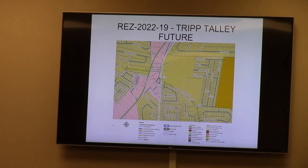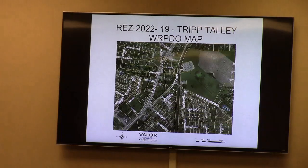As you can see, the neighboring land uses are predominantly single family or developing single family residential at an R-10 density. There are some R-1 and commercial properties to the north and west. But overall, staff finds the request consistent with the comprehensive plan and recommends approval of the request.